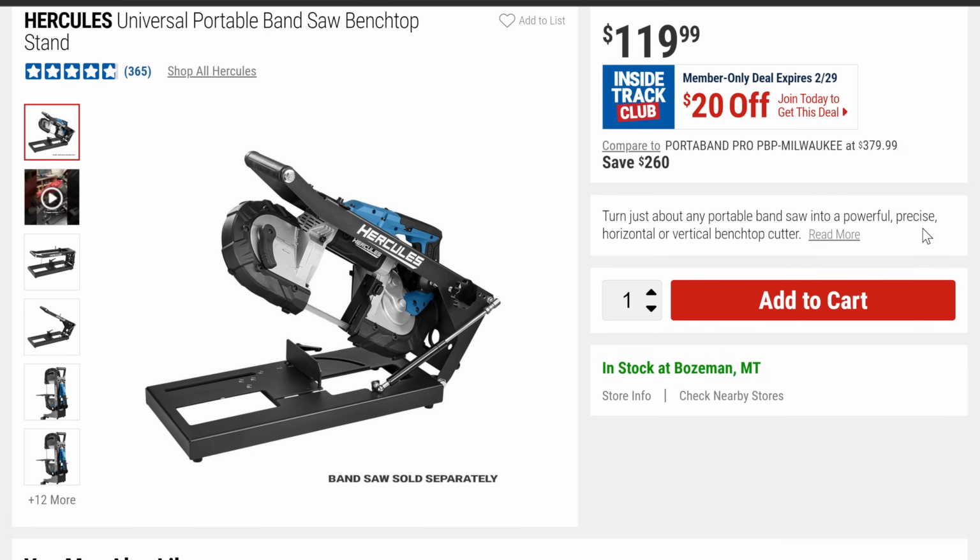Anyway, the Hercules, this is practically a viral tool at this point. As soon as they come in, they go out of stock. If it's in stock in your store and you want one, go get it. It's $100 and it will change your bandsaw life. It's the bandsaw revolution. Absolutely in love with this thing.